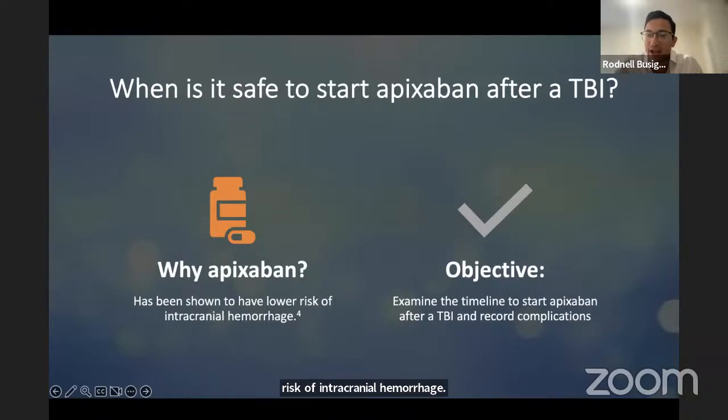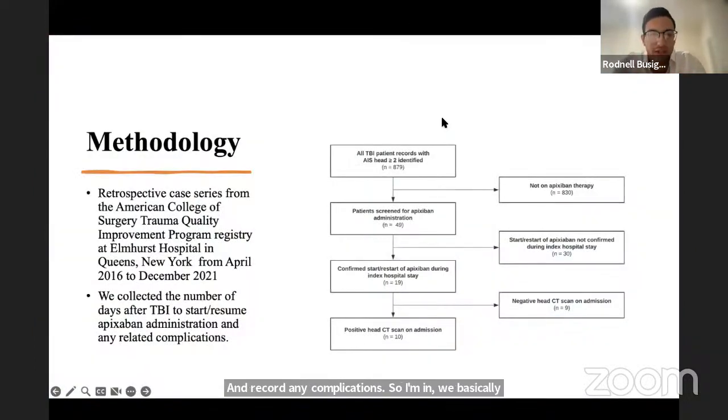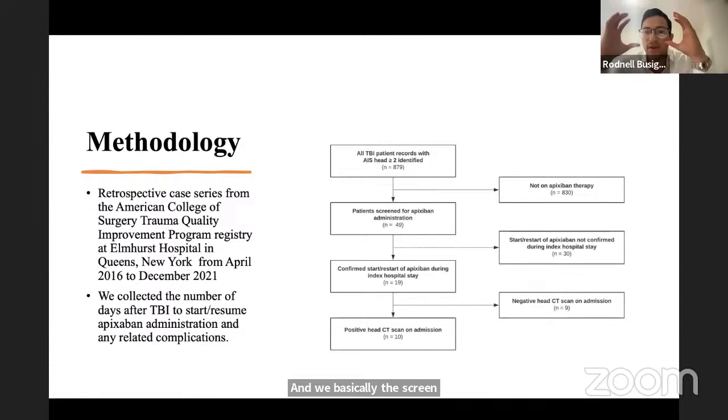Our objective is basically to examine the timeline to start apixaban after TBI and record any complications. So for our methodology, we did a retrospective case series from the Elmhurst Registry, Elmhurst in Queens, New York, April 2016 to December 2021. The screening process was, we began with TBI patient records with an AIS score greater than or equal to 2, which basically means the patient has a positive head CT scan. Then we screened for patients that had apixaban administration, and then only patients that used apixaban during the hospital stay, and at the end we only included patients that had a positive head CT scan, and we ended up with 10 patients for a case series. We collected the number of days after the TBI to start or resume apixaban administration and any related complications.